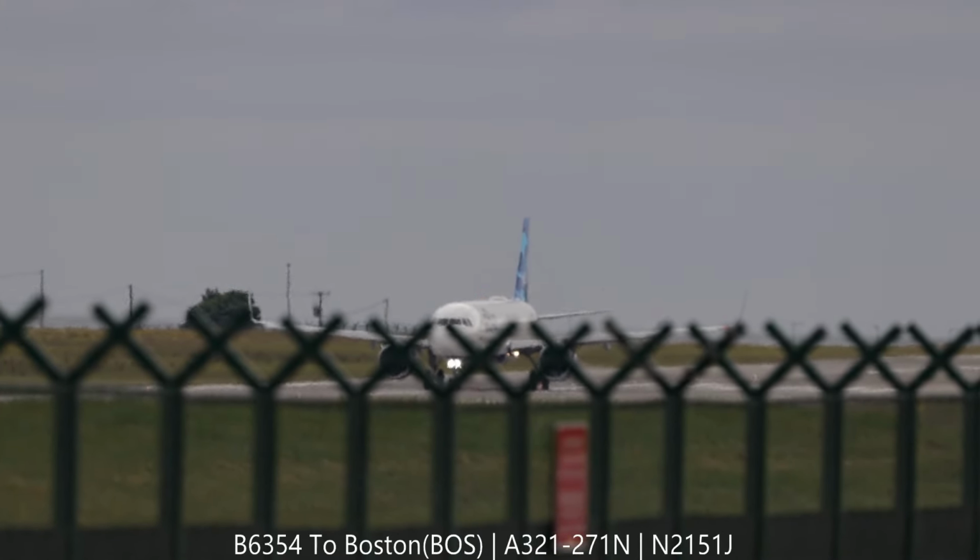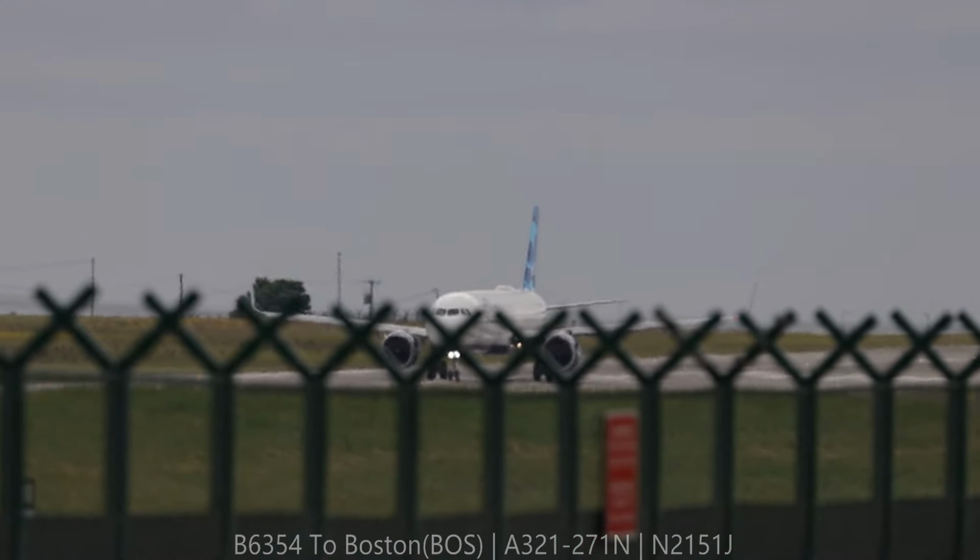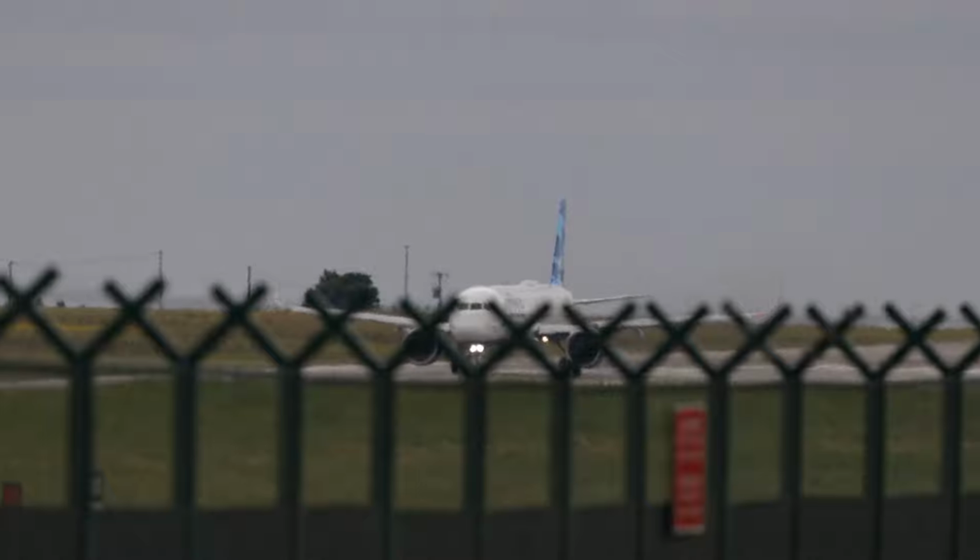2354, surface wind 310 at 12 knots, maximum 18 knots, heading to Juliet departure, runway 2 right, clear for takeoff. Clear for takeoff, clear for takeoff, clear for takeoff 354, good day.